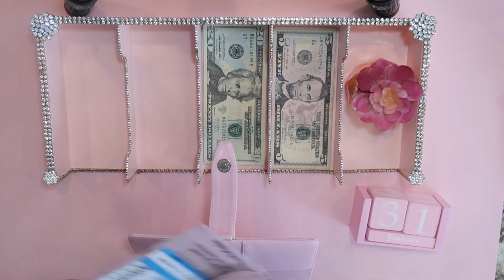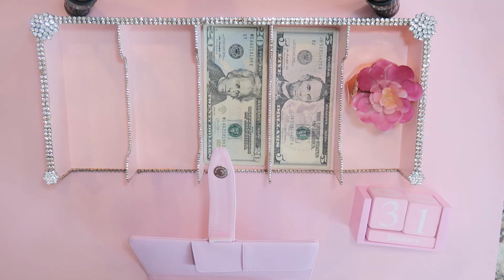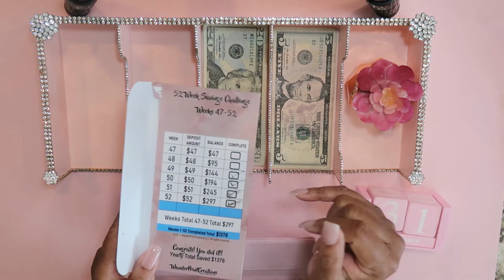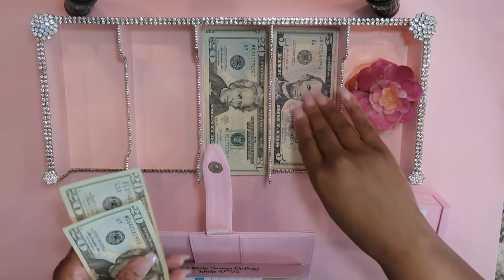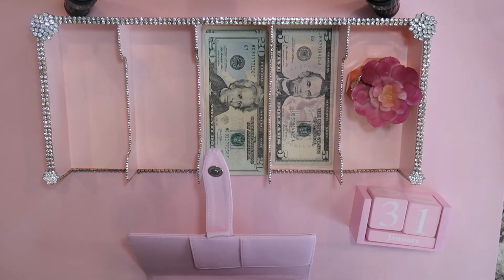And then for the 52 week challenge, we are going to be putting 50 in. Why are we doing 50? I budgeted 50, but it looks like I've already done that one. So we're just going to do, check out 48, and then I'll make sure that this all adds up in a later video and then update you guys. So we're going to do 20, 40, and 50. All right.